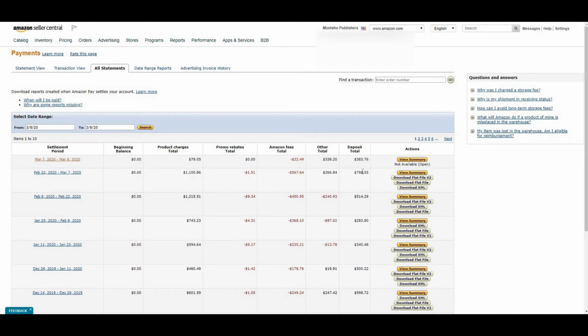$514.29. And then if you go up to March, which also includes a little of February in there, you see $798.55. And then I got a payment on March 7th, $383.76. So if you add up those numbers, that's $2,621.10. If you add it to the $1,000 that I had on KDP, $3,600 have already been made.